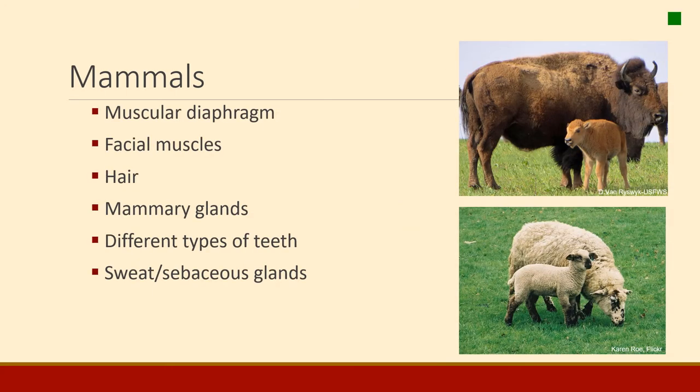That brings us to our first group of animals, the mammals. They are differentiated from others by muscular diaphragm, facial muscles, hair or fur, mammary glands, different types of teeth, known as heterodonty, sweat, and sebaceous glands. Now, sebaceous glands are kind of like sweat glands, but they're associated with hair follicles and they excrete oil onto them.